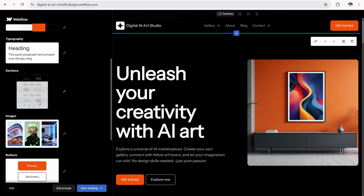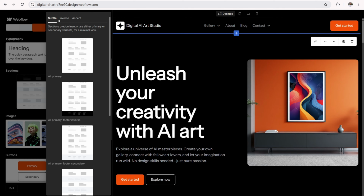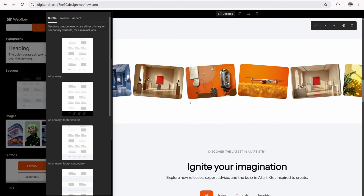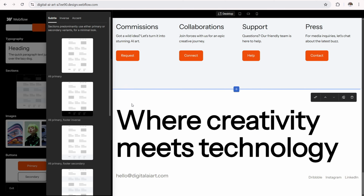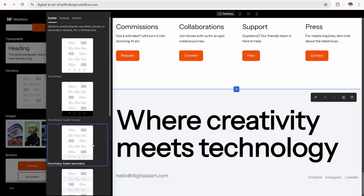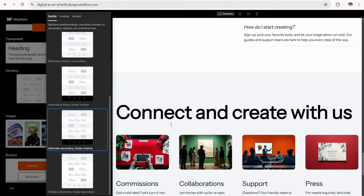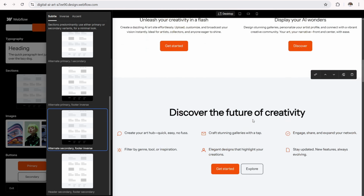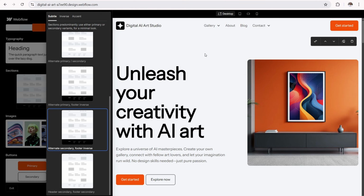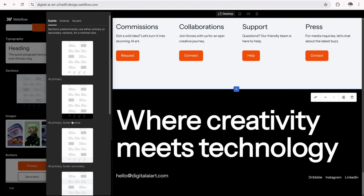Okay, so then you have sections over here. Let's navigate to this. You have subtle over here, so all primary, footer, and inverse. Over here is how you can switch around the footer style and color. For example, if I want the footer in inverse right there, I can click on that, and it makes the footer black. All primary, footer, secondary. You can play around with this and choose the site design and color scheme that you're happy with. That makes this light, this makes this dark down here. So totally up to you.